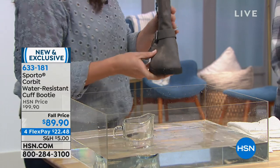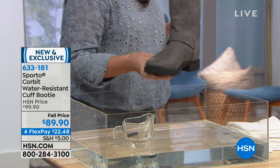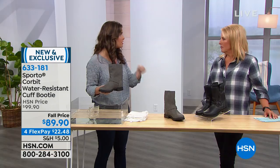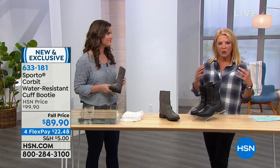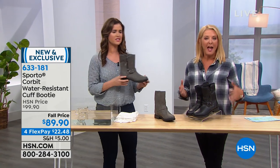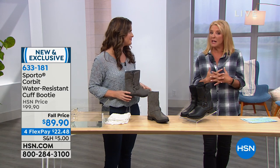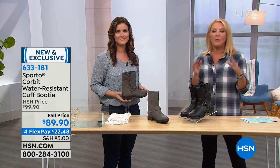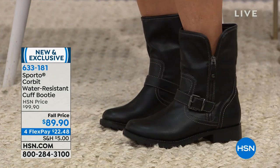And if you do stomp through something and get anything on this boot, all you have to do is leave it by the door, let it dry, and brush it off. Perfect. It really does look like you're wearing that really cool, hip leather or suede boot, and you don't have to baby it. Thank you. Because we invest a lot of money in beautiful leathers and suedes, but we have to have the perfect sunny day. No rain, no snow, no sleet, no nothing.